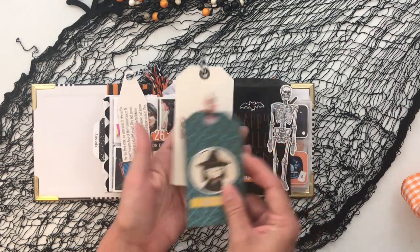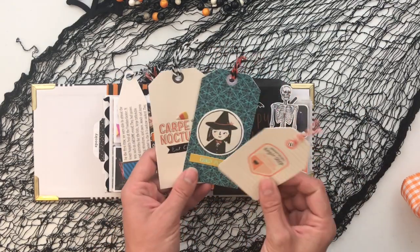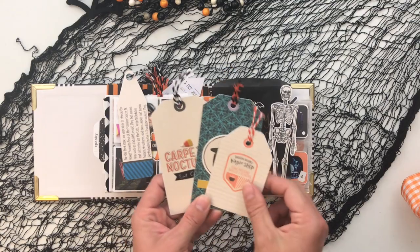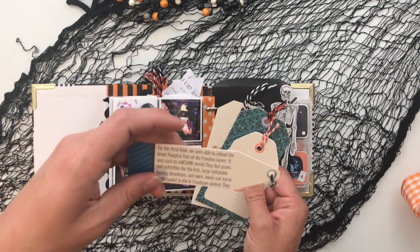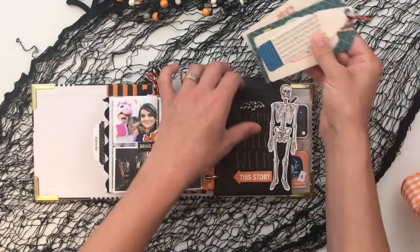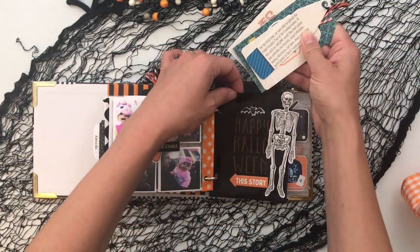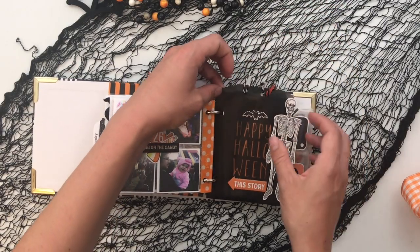And the front is like this. I believe that these were all from the Little Lamb Paper Company digital set. Let me see if I said what this is called. Oh yeah, the Great Pumpkin Fest. That's what it's called. But it's really cute and fun. So this little baggie just holds all of those tags so we can pull them out and look at them when we want.